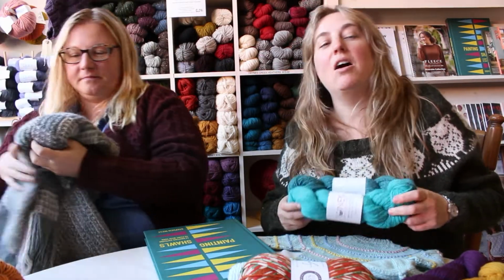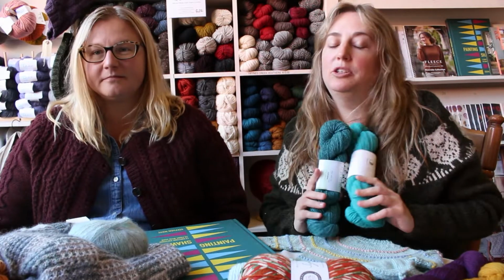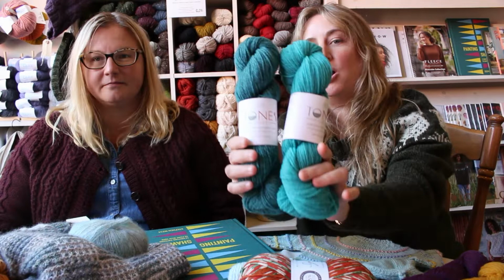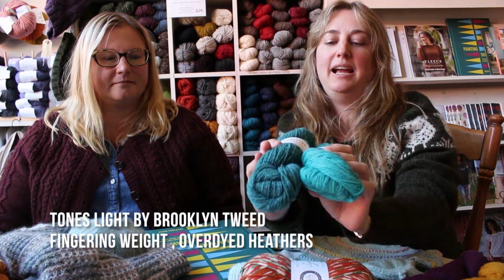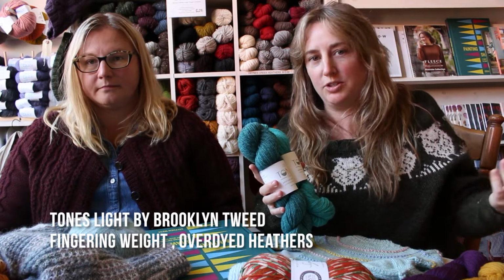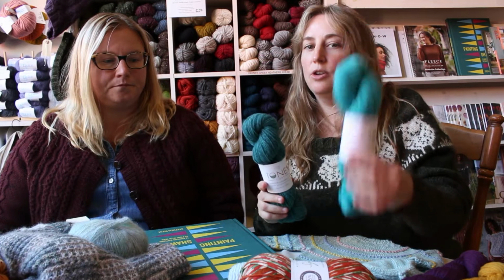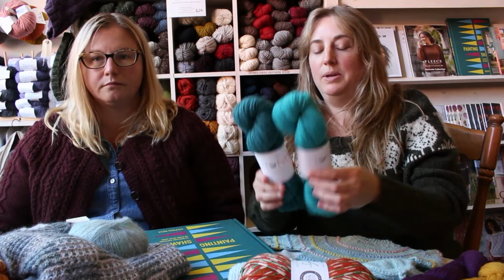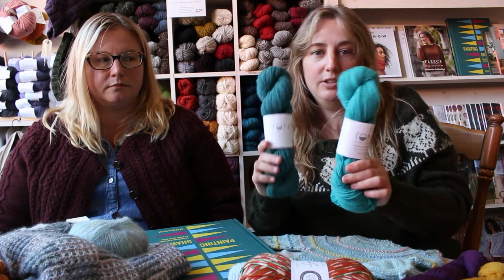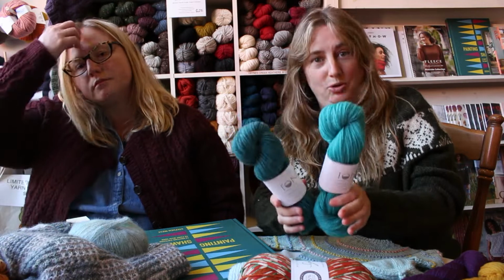Well, staying on the colorwork theme, one thing that has already been tremendously popular, so we're just reminding you to get it while you can, is Tones Light. It is absolutely gorgeous. You're familiar with Brooklyn Tweed's worsted weight version, and what they do is the classic under and over dye. So basically we have two of the same colors here. They've just altered the dyeing process for each one, and then what you get is 2 tones.